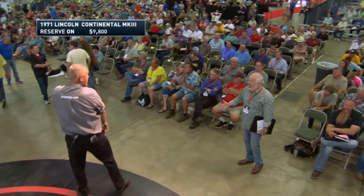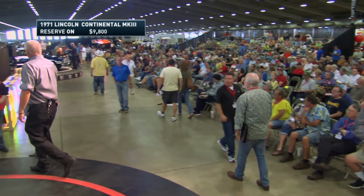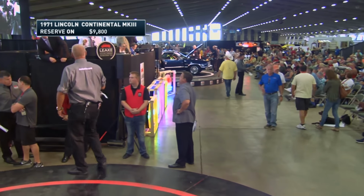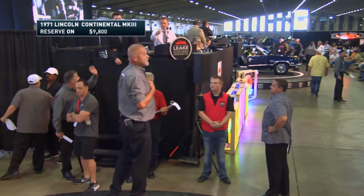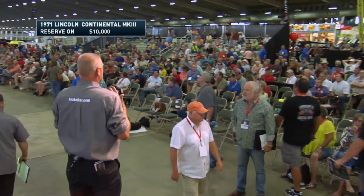Wait a minute, isn't that Steve, the Cadillac man, bidding on the Lincoln? It's still a Ford versus GM showdown, even if he buys both, because it depends on how much each sells for.